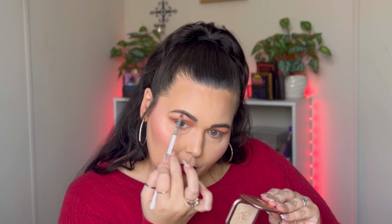And I am going to go ahead and use the highlighter to highlight the brow bone. Just have to get in here a few times and build it up. I wish this highlighter was a little bit brighter though. Going back in with my first brush and just blending out, that way we don't have any harsh lines. I mean, this eye look was super simple to create.